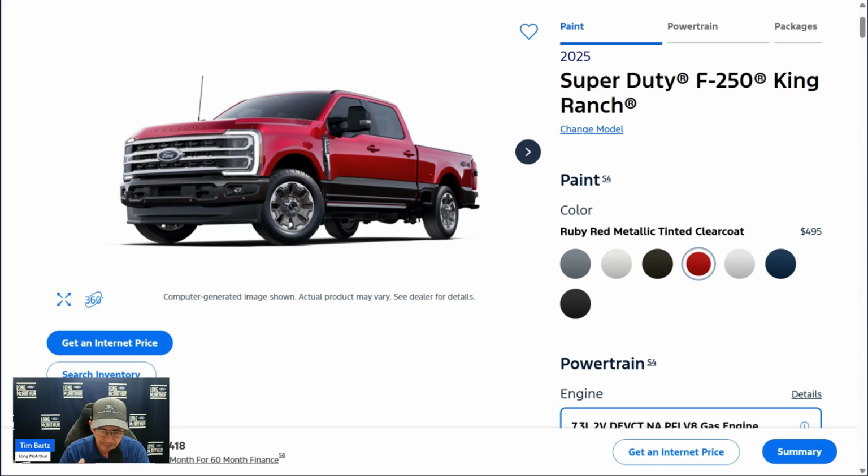So we do have body colored door handles. You can see it right there. Intelligent access with the push button start.